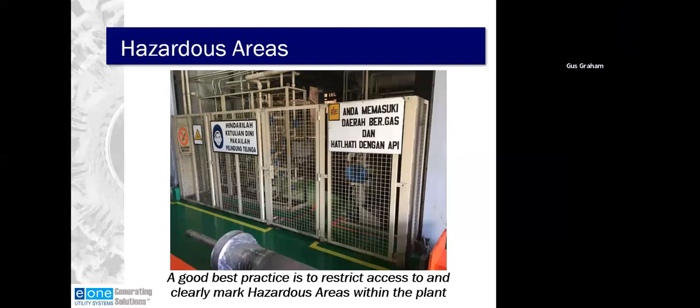And it's a best practice when we're talking about these hazardous areas to restrict access and clearly mark the hazardous areas within the plant. So on the screen in front of you is a photo example of a plant, and this one happens to be in Indonesia, where inside of that caged area has a locking door to restrict access. All of the pieces of equipment that are associated with hydrogen, so your seal oil skid, the hydrogen gas dryer, the gas manifold, the hydrogen purity cabinet, and associated monitoring equipment, is all located within this enclosed area with limited access. And as you can see on the screen, very clearly noted with the risks and the safety precautions that are required to be working in that area.